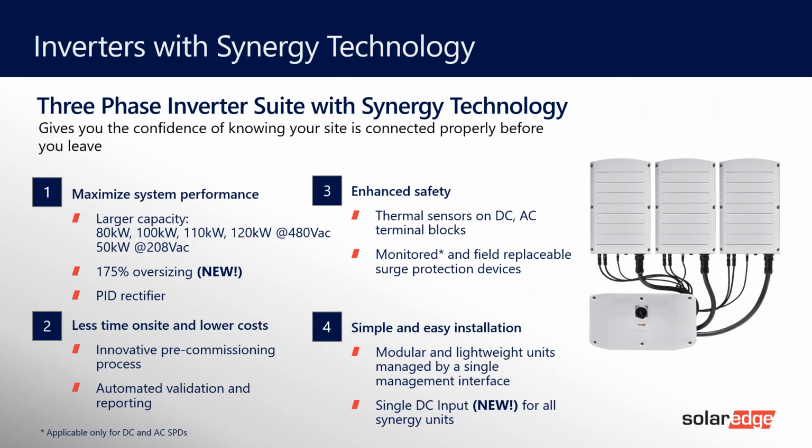So what you see here ultimately, again, is the new Synergy platform, giving you the confidence in knowing your site is connected properly before you leave the site. I mentioned the different power classes, the oversizing, which is a new feature of the new platform. I'm not sure it's really applicable for your projects, but there is PID rectification as a feature of the new platform as well, should that be something that you guys come up against with your projects in the field.